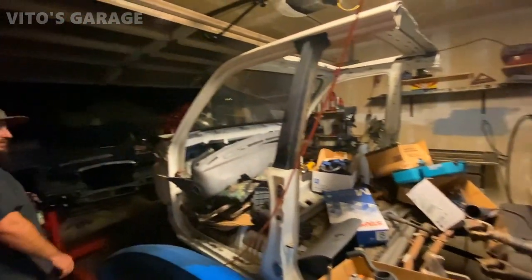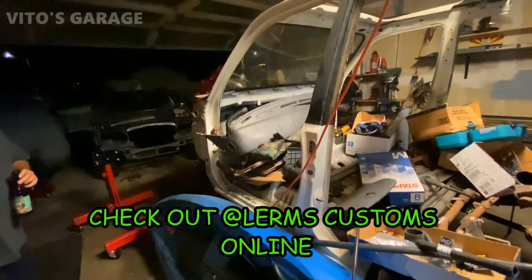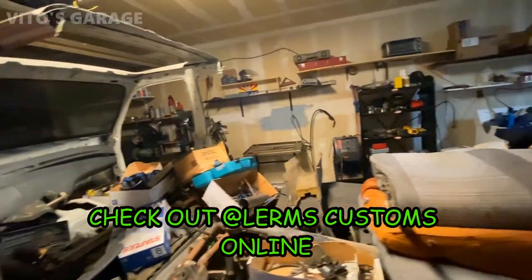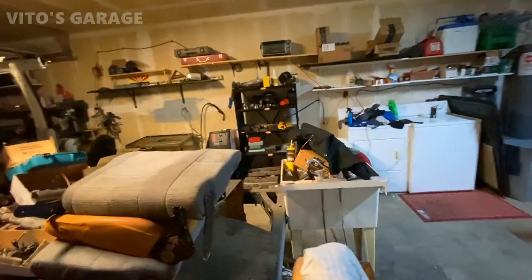It's a little messy, but I did clean it up recently. Yeah, I cleaned up those bedrooms too. The parts aren't all scattered anymore. Now it's all in one bedroom. Everything's boxed and a little organized.